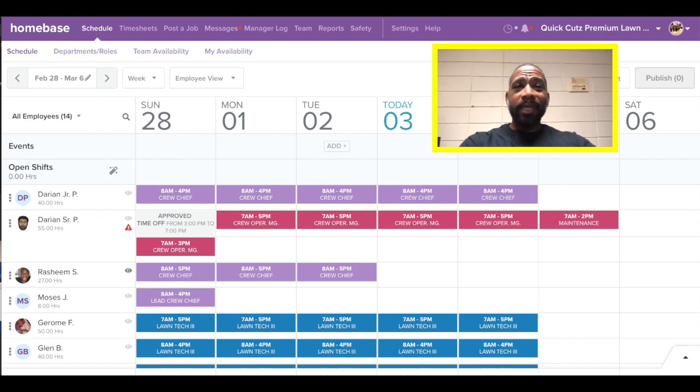So that's one of the things I will tell you. He has to check daily to make sure no one is saying they're not coming into work or something strange. We don't like cell phone texts at night. We want everyone to be hit up where we can see what's going on.